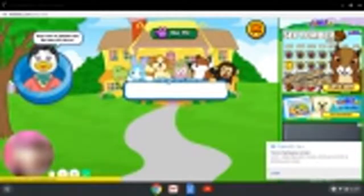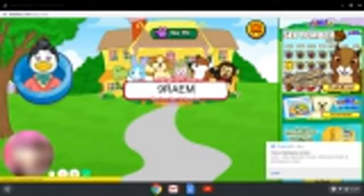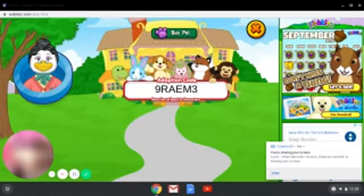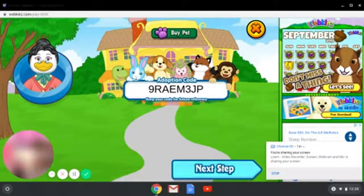Alright. Please enter the adoption code that came with your pet. All right, let's see what we've got here in this code. Let's put that in. Adoption code, let's go with there. 9-R-A-E-M-3-J-P. See, this works. All right, make sure to double check.